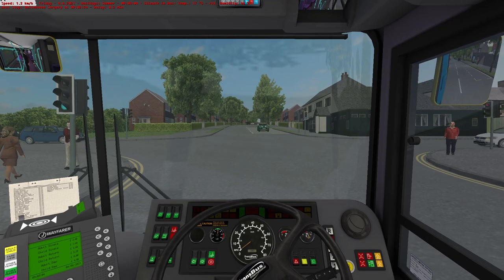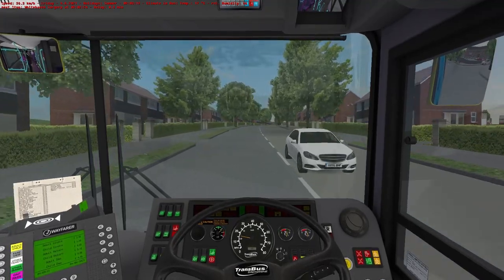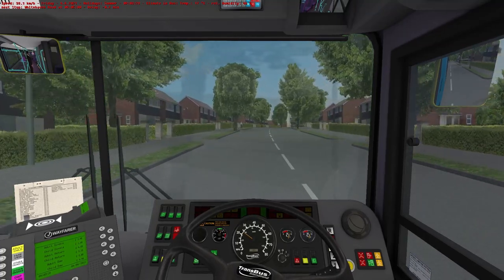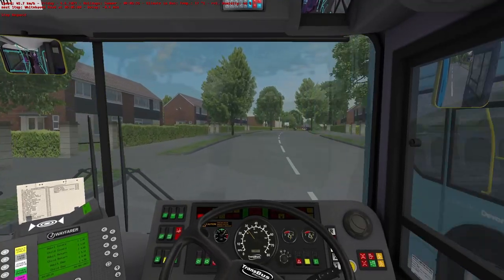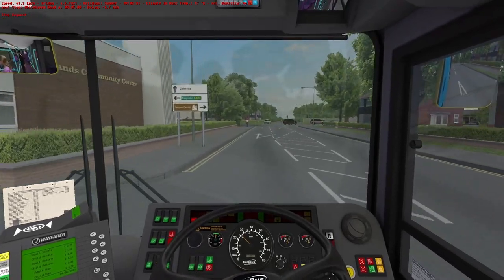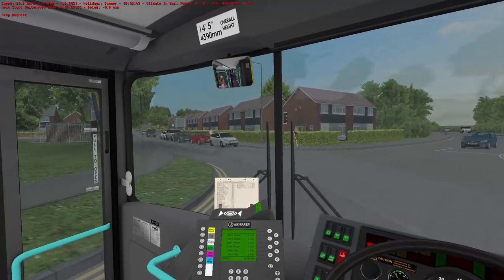Right, off we go. Full steam ahead. Full steam ahead is not particularly fast, though. For a Trident, it's not doing too badly up this hill. Oh, hello, colleague. Give him a wave. So I think, where do we go here? I reckon we go left. Yeah, we do, don't we? Trying to remember, it's such a long time since I've driven the 35 this way, but yeah, left is sounding good.